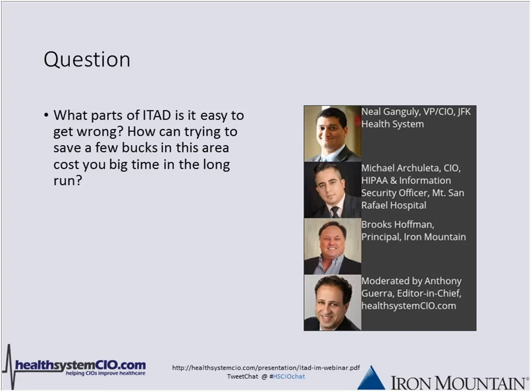Brooks, do you think that if a health system is looking to acquire another health system or an independent hospital, which happens all the time in healthcare, they are going to review that organization's ITAD policies, because going cheap or doing this incorrectly could put them at risk post-acquisition? Well, they definitely should as part of their due diligence, because it's a potential liability and a very significant one. As they review policies, procedures and compliance issues, ITAD is a natural part of that process.